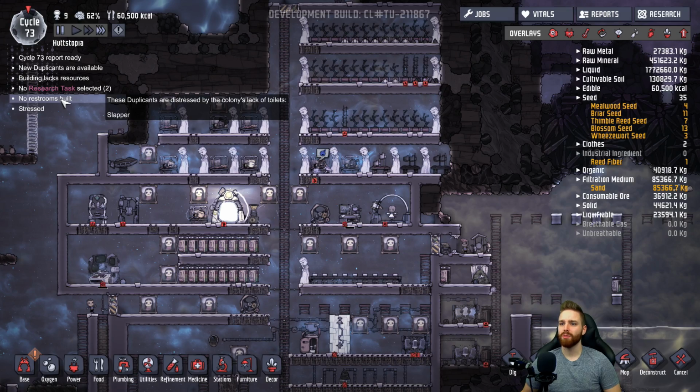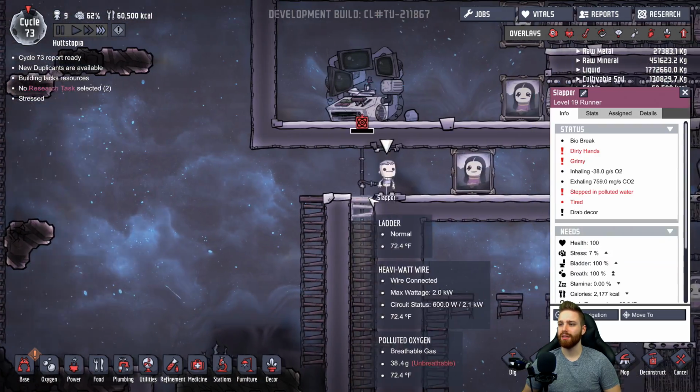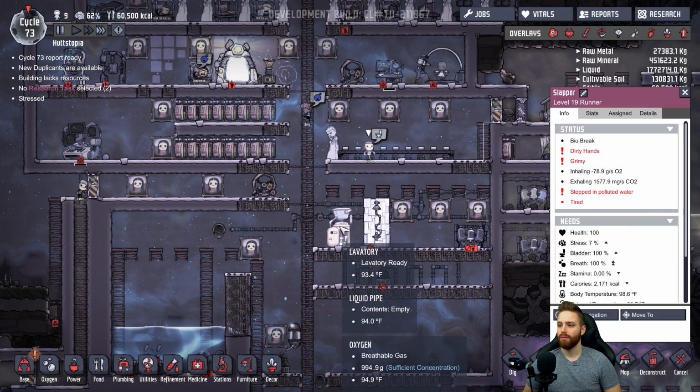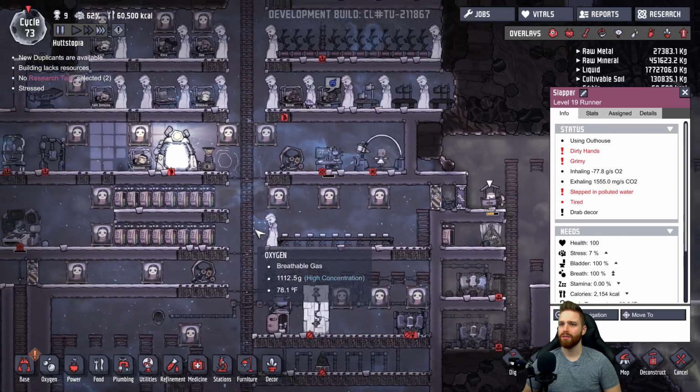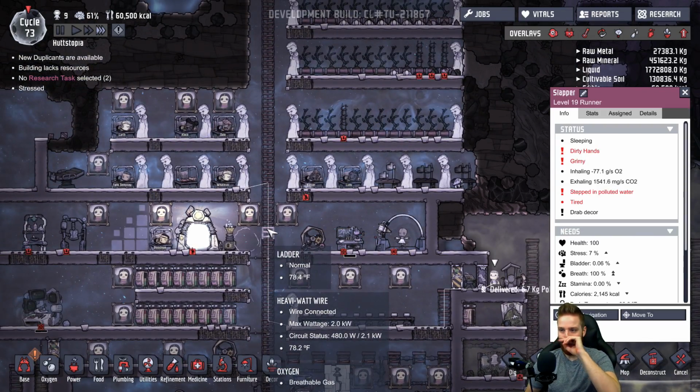Okay, no restrooms built. From Slapper. He's thinking that there's no restroom. Lavatory is ready. There's a restroom right there. There's no reason to think that.